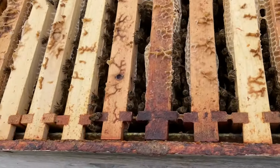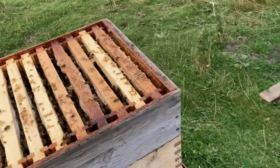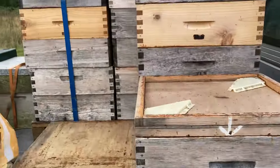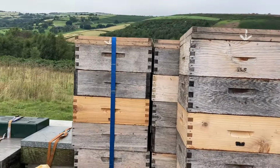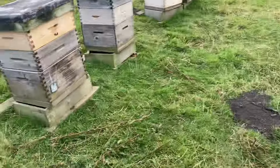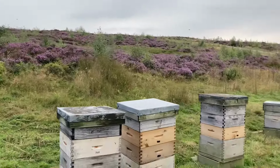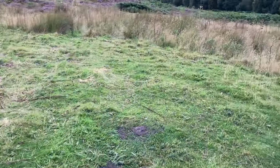And I think all it is, there isn't a flow on. I brought some extra boxes with me here and I've just left them open. I extracted some honey out of these boxes last week and they're all over them. So, is that the end of the heather flow? 12th of August? I hope not, but it is possible.